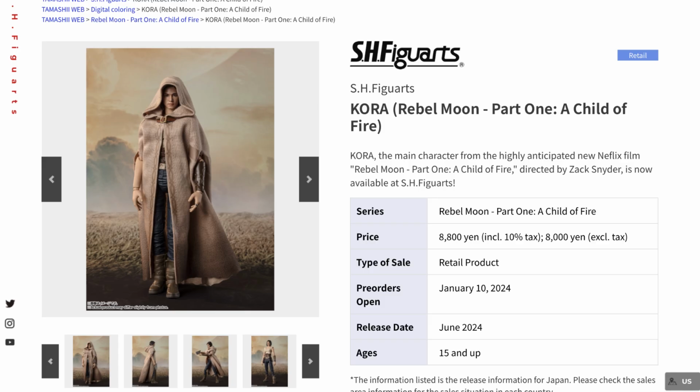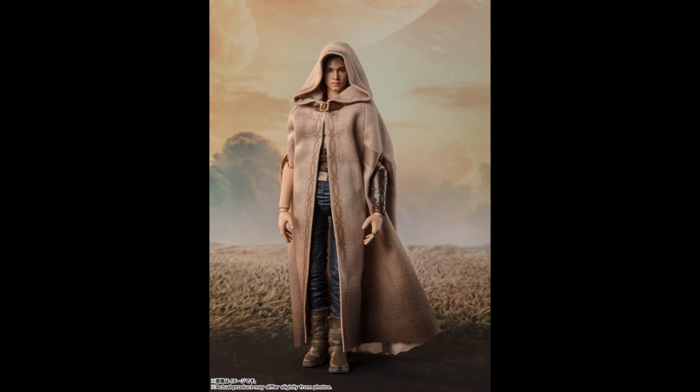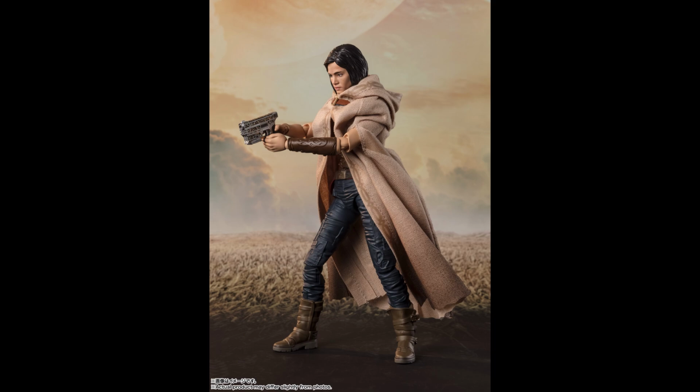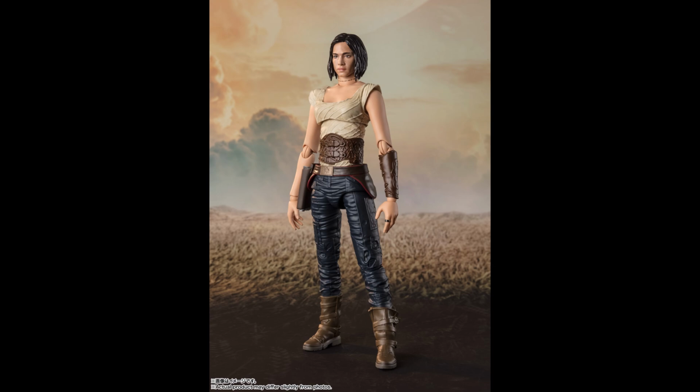Moving on from one Zack Snyder universe to another, we have the Netflix series Rebel Moon Part 1, A Child of Fire, with the character Kora. So this is a new world, new character set in the fantasy surrounding, with the village farmers under attack from outsiders. And this looks to capture the character of Kora really well with the cloth attire, the main weapon which is the barrel gun. We also have the armory and some detailed face sculpts.